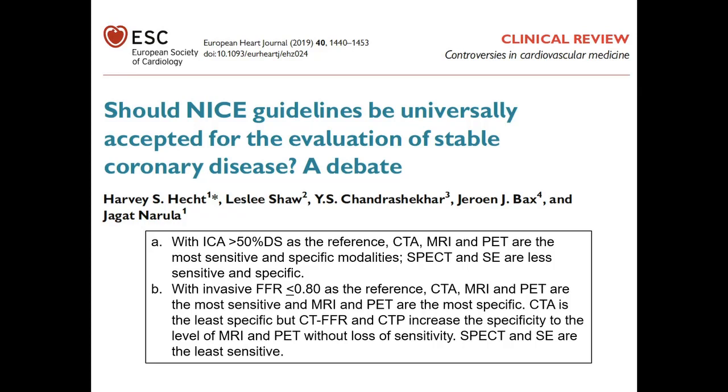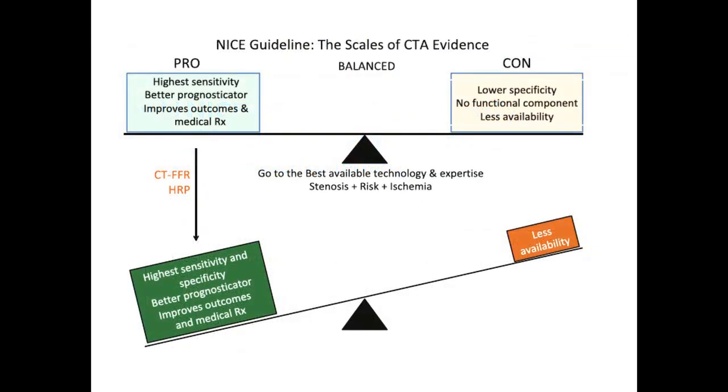CTA is the least specific, but the addition of CT-FFR and CT perfusion increases the specificity to the level of MR and PET without loss of sensitivity. Again, the losers are SPECT and stress echo, the most commonly used modalities.